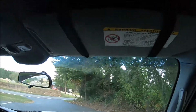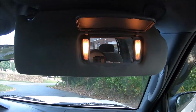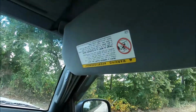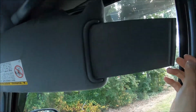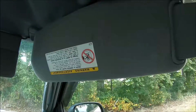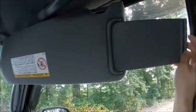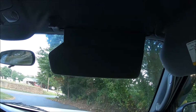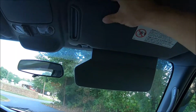And then coming up to your visor, you have your vanity mirror along with the lights. Nice. This visor actually does not extend, but it has this feature right here where you can actually extend it, which is nice. Basically you have an old school visor that doesn't extend but has an extension, and then you have another one just in case there's two suns. Very clever. And it is lined with cloth.